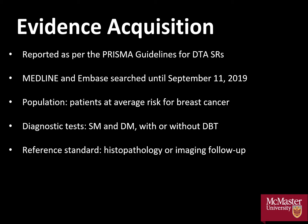Medline and Embase were searched for relevant studies until September 11, 2019. The population of interest were patients undergoing breast imaging at average risk for breast cancer, both screening and diagnostic populations. The diagnostic tests of interest were synthetic 2D mammography and standard 2D digital mammography, with or without the reporting of 3D digital breast tomosynthesis, and the reference standard for histopathology or imaging follow-up. We were interested in comparative or randomized controlled trial study designs. We excluded single-arm trials or staging studies.